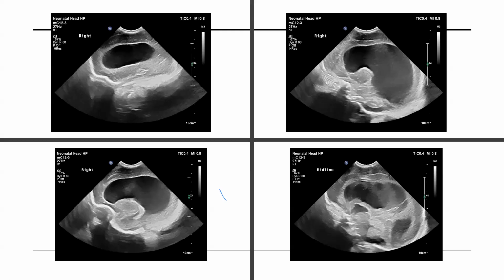Do you have scans related to TORCH infections? Yes, we do, and we'll be doing them. So we're not covering TORCH infections today, viral infections. So we will show you herpes and CMV-related scans.